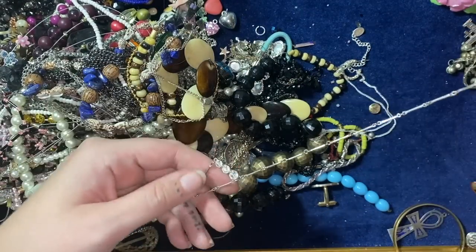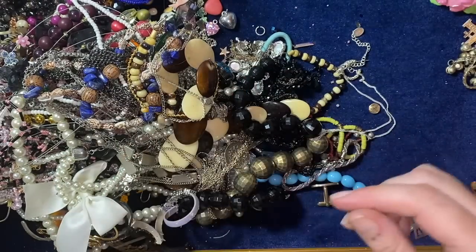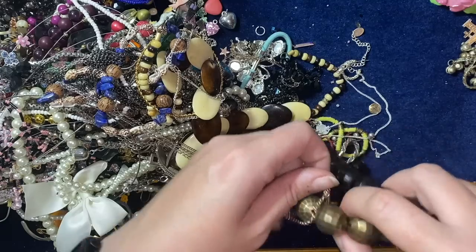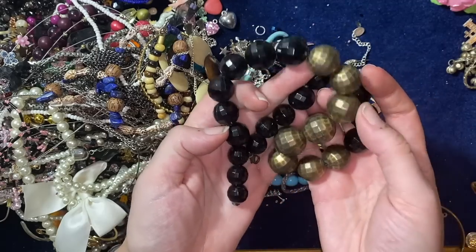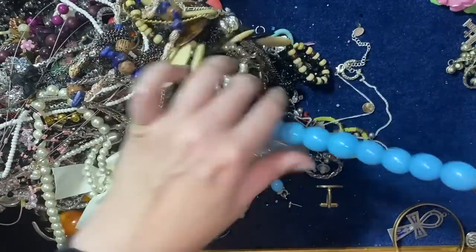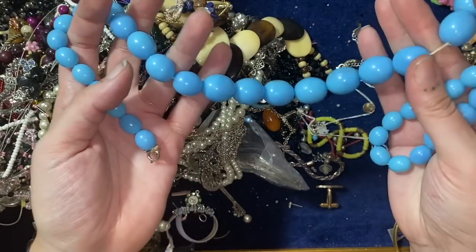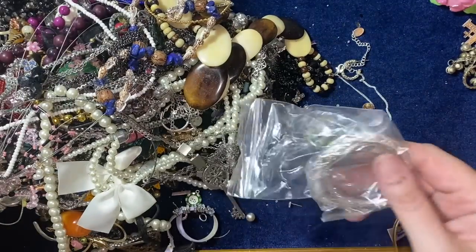Is that a bit of clears or next? That's quite pretty though, with a little drop. Goes in 2 kilos. A chunky beaded one. Kind of groovy. They look like black disco balls. And then this one hasn't got a clasp and it's probably missing a bead or is outstretched, so that's going to go into broken. Ooh.